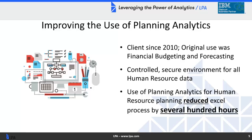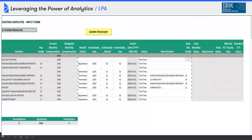LPA and our client were able to create a process in a controlled, secure environment and reduce the monthly process by 200 to 300 hours. That is amazing. Working with our client, we not only reduced an arduous process by several hundred hours, we also enhanced the use of their human resource data, gaining insight and improving their ability to better manage this overhead expense.